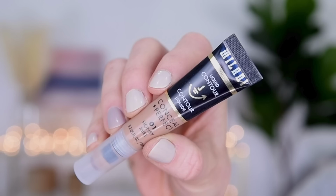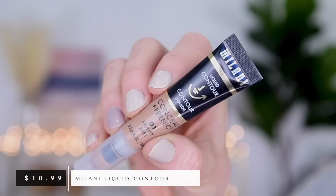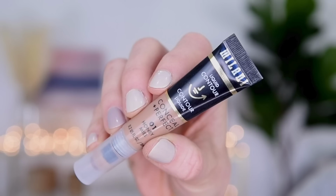This is the Milani Liquid Contour. I was kind of hoping this would be like a dupe for the Hollywood Contour wand from Charlotte Tilbury, which I do really like that product. This looks very, very small though. I want to compare how much product each of these have.